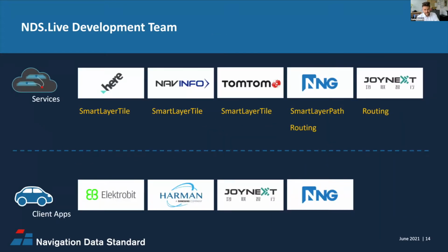So the development team. The NDS Live development team is basically, let me quickly explain what it is. It is a group that is open to all NDS members. It provides a platform to develop interoperable solutions towards the first commercial NDS Live products. With a highly connected developer community, the members ultimately push forward the further development of NDS Live. So it's not done only on paper, but by implementing proofs of concept, but also going beyond that and connecting NDS Live solutions directly to their existing software stacks. But people will tell you in a minute about it.